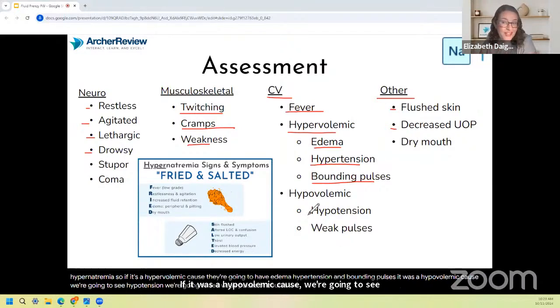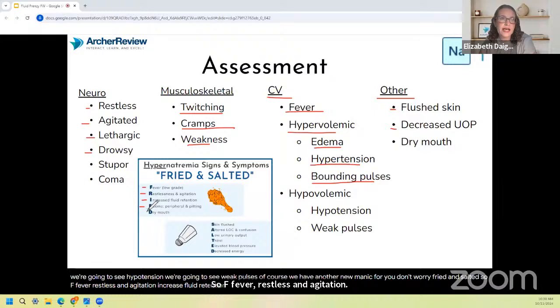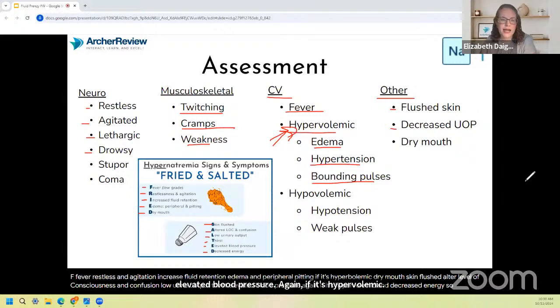And of course, we have another mnemonic for you. Don't worry, FRIED and SALTED. So F, fever; R, restless and agitation; I, increased fluid retention, edema and peripheral pitting if it's hypervolemic; E, dry mouth; D, skin flushed; and then SALTED: altered level of consciousness and confusion, low urine output, thirst, elevated blood pressure, again, if it's hypervolemic, and decreased energy. So definitely jot down that little mnemonic. It's helpful.